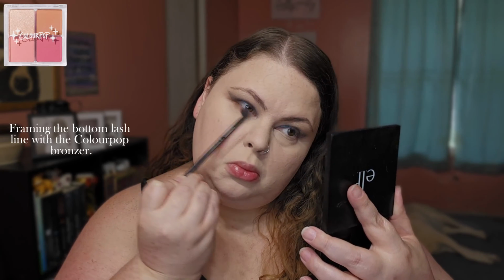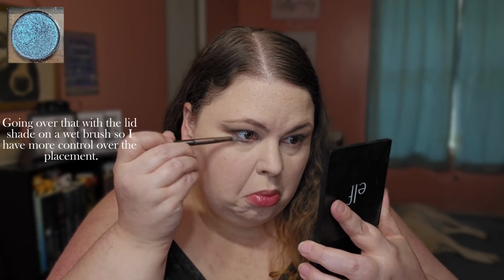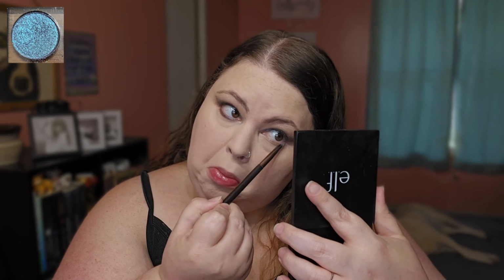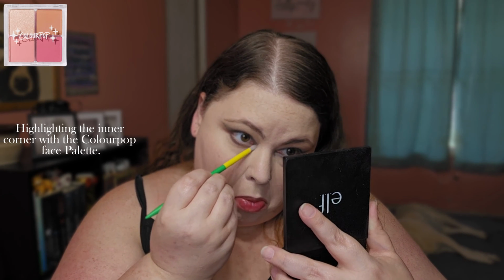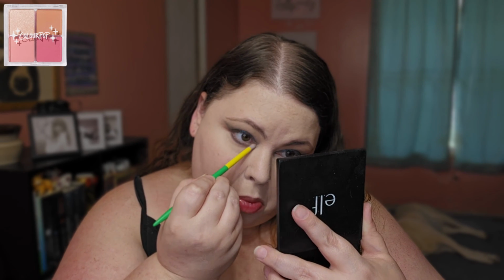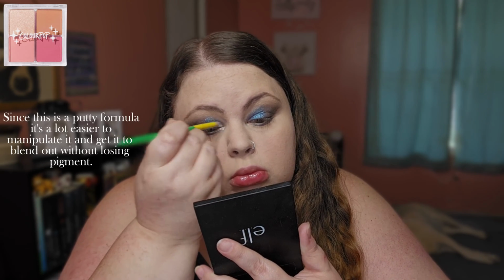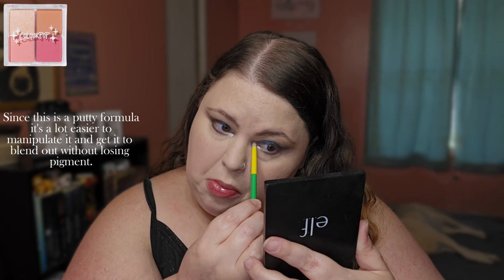Framing the bottom lash line with the ColourPop bronzer. Going over that with the lid shade on a wet brush so I have more control over the placement. Highlighting the inner corner with the ColourPop face palette. Since this is a putty formula, it's a lot easier to manipulate it and get it to blend out without losing pigment.